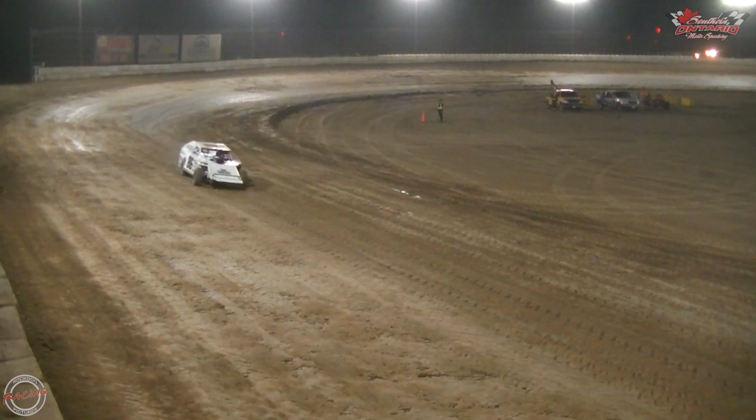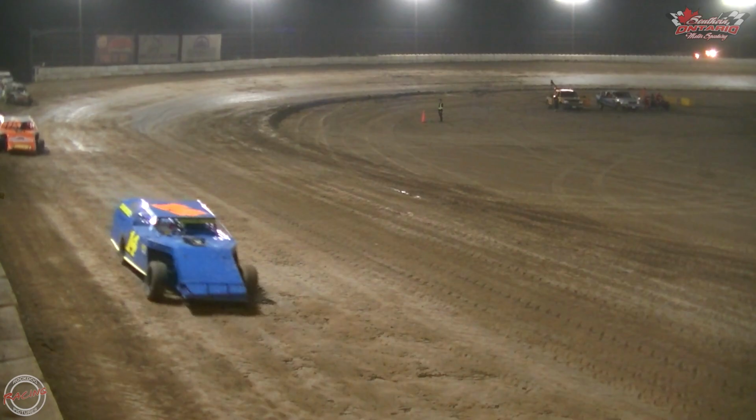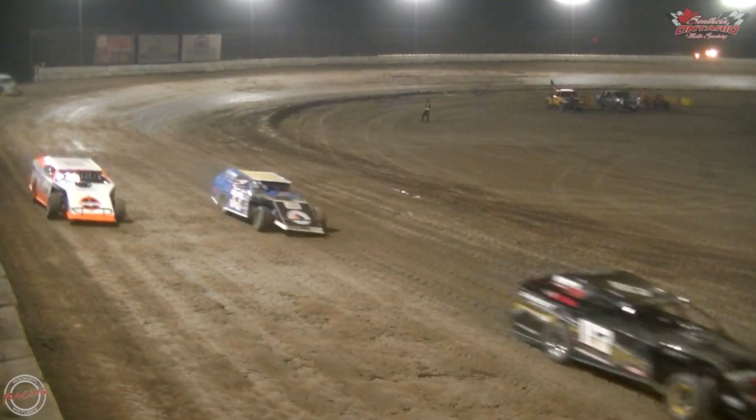But just like that, we are going to continue on into our modified feature event, Shinkle's Gourmet Meats. Modified feature event, 20 laps to the distance.